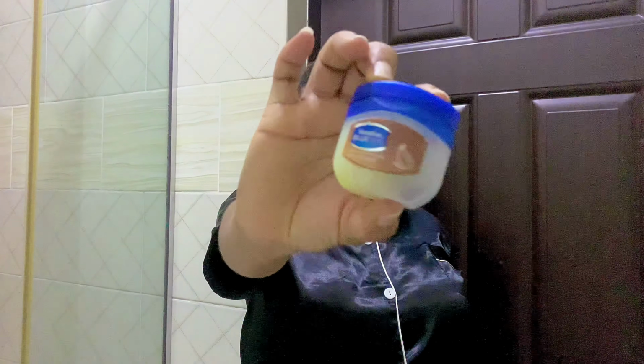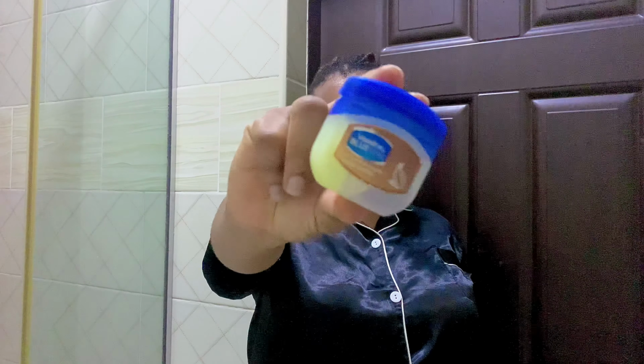I need to put some lip balm on my lips and I am good to go. Vaseline is my ever-present help in times of need. Sometimes I use it for my brows too, it just helps them to lay back and enjoy life. The weather is very hot, so we don't want to do too much of it. But that's it. My skincare is done.